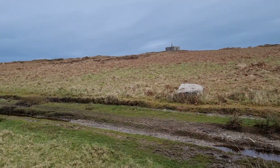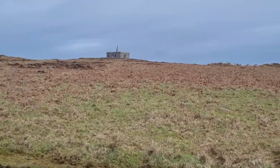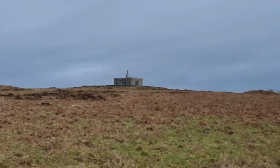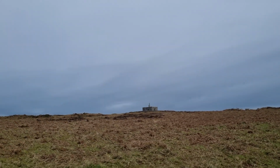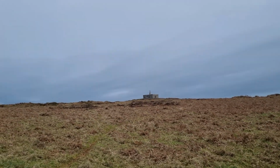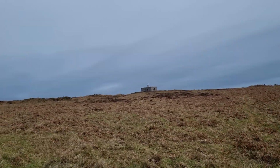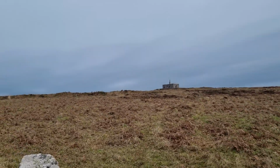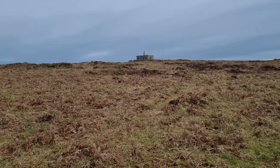Oh, that's me nearly falling over. Watching where I'm going. That's Tibbetts over there. As I walk over there and show you it, I guess. This is actually a place you can stay as well. This is actually a holiday let. I thought I was going to cut across here. Hopefully it won't be too boggy or marshy anywhere.